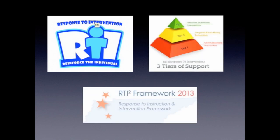Tennessee has adopted the Response to Instruction and Intervention Framework to address the needs of students who are not demonstrating mastery of foundation reading skills. These students may be enrolled in a Tier 3 strategic reading class designed to target specific skill deficits and close the reading gap. If enrolled in this class, students will receive 1/2 of an elective credit per semester.